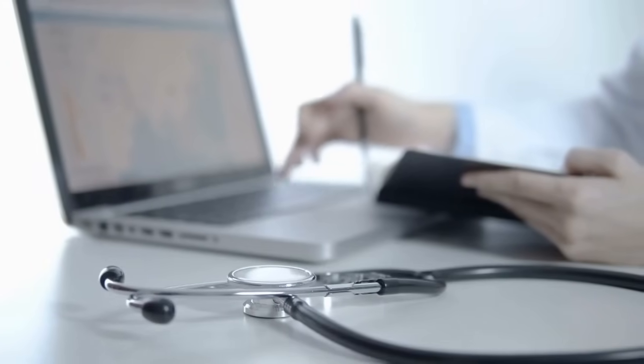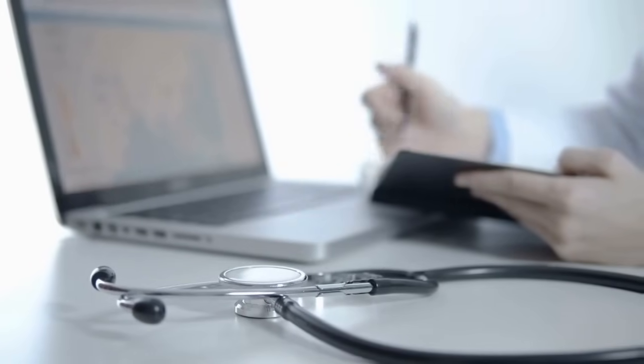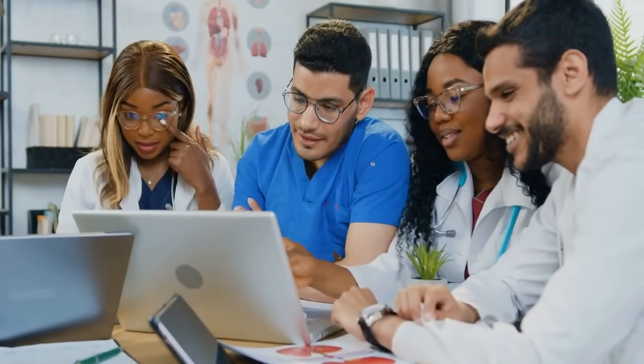Are you an international medical graduate aiming to practice in the USA? Securing an observership is a crucial step, and we're here to guide you through it. Let's unlock the process of finding an observership in the USA.